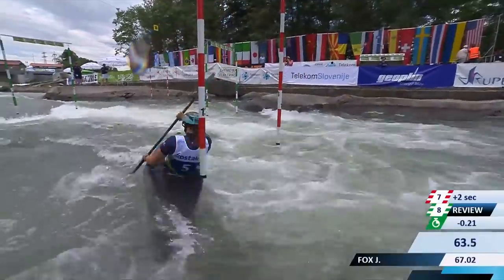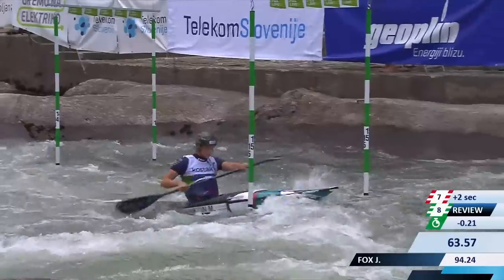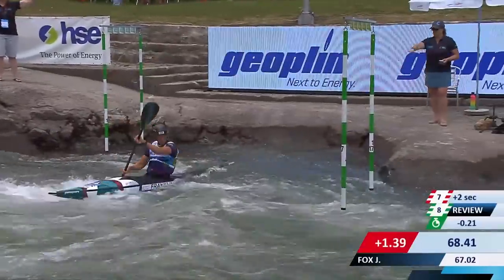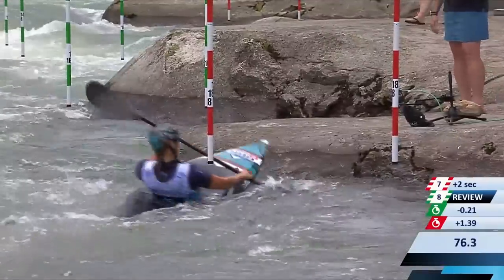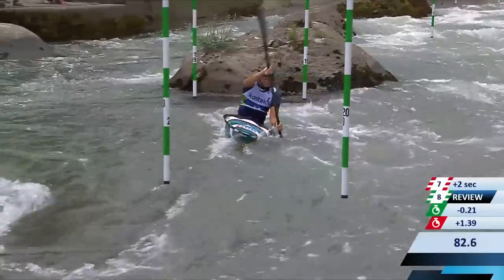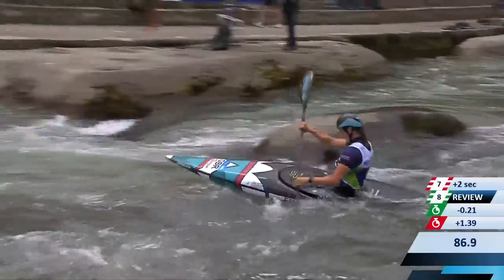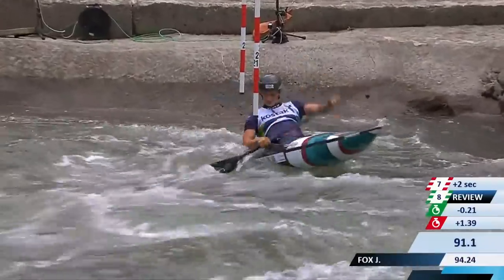Yeah, she's very on the edge, isn't she? She was so composed in the semi-final. She's a little bit up against it. There is a review on gate 8 at the moment, but just that 2-second penalty showing on gate 7 at the moment. Now Fox of Australia as she comes out of 18. And this is a really strong finish. She probably had that best section that we've seen so far, so this could be in line for a medal-winning performance. Well, let's see. The time to beat for the race win is 94.24.